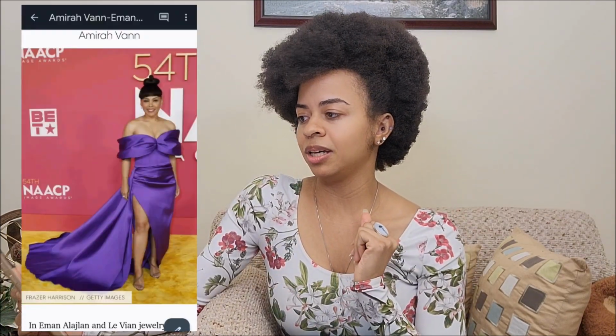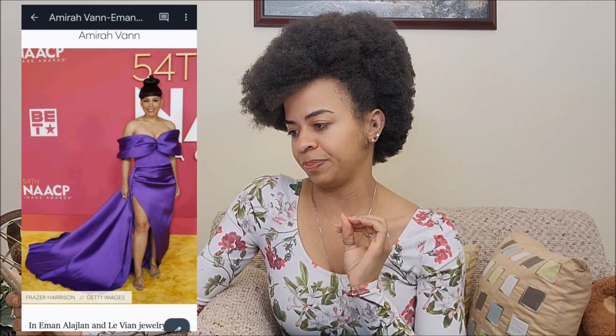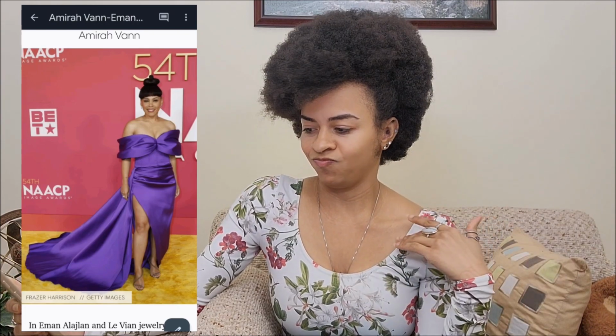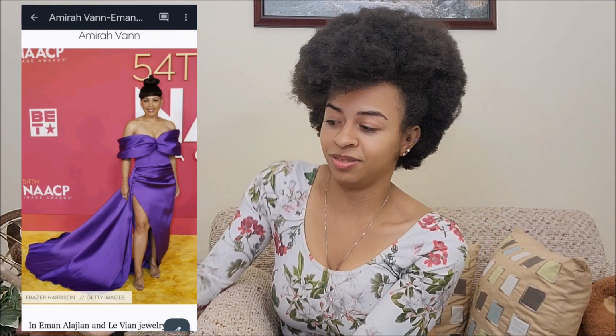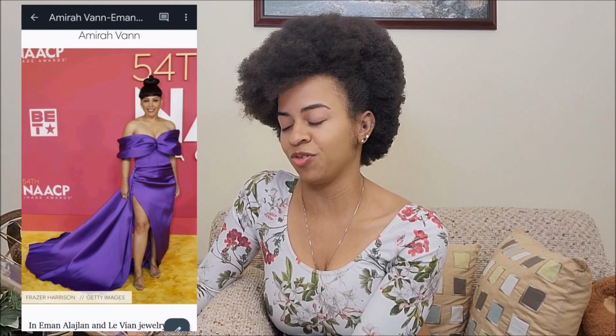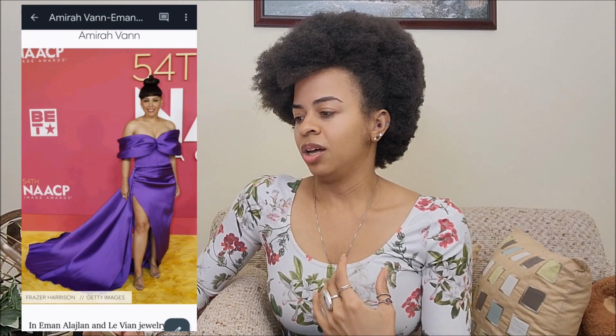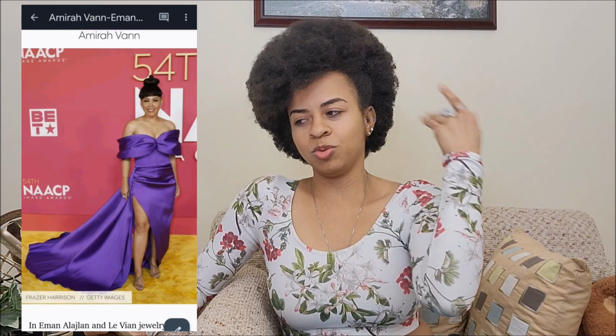Now we're going to do the NAACP Image Awards. So we have Amira Vaughn in Iman Alajan and Levion Jewelry. It doesn't fit. This is one of those corsets that I was telling you about, if you're going to corset. I wish there was less stiffness in the bow, have it drop a little bit, but they needed to taper more. Have the hair down. She has the bang. I don't really like the bangs, so swoop the side bangs to keep them and then have it go down the back.